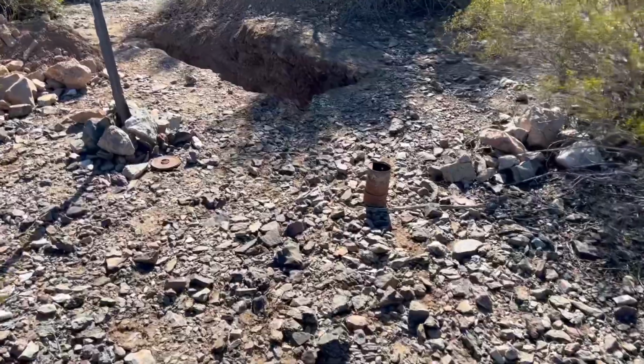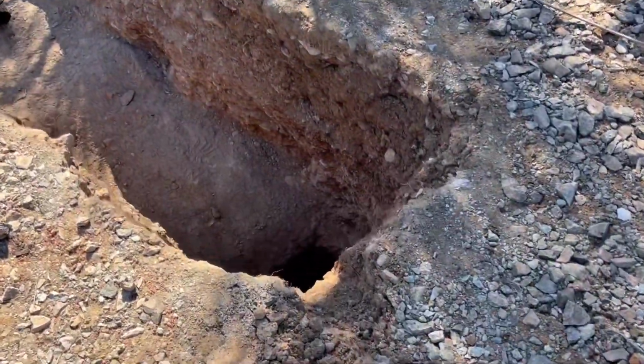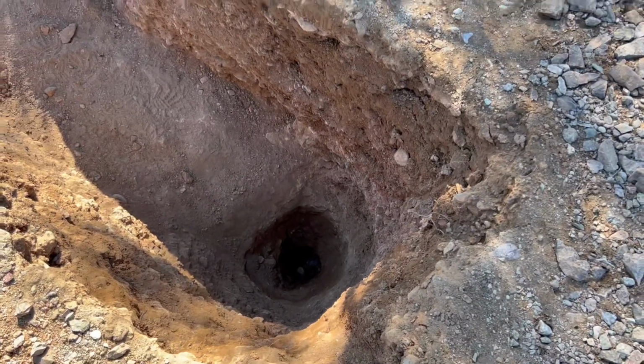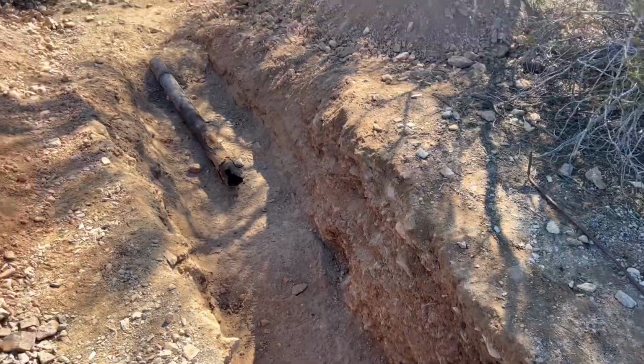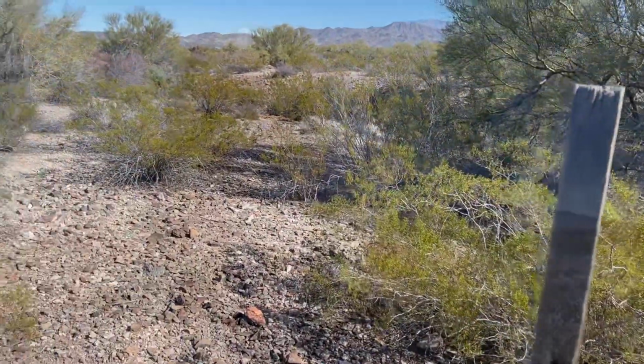Well, so I guess this mystery hole, which isn't a hole anymore, is going to have to be left alone now until we can get us a post hole digger and a vacuum, and we'll continue on down there. And we'll see what we find. If there is an air shaft, a vent, maybe it goes someplace. Well, I guess this adventure will just have to continue.